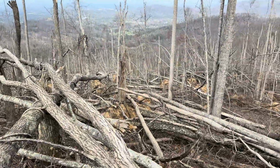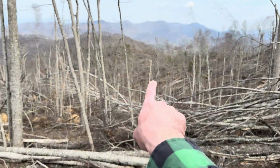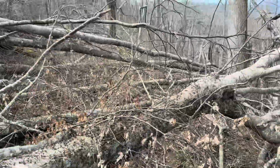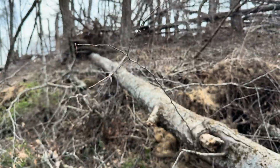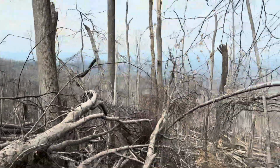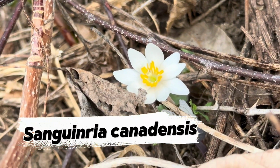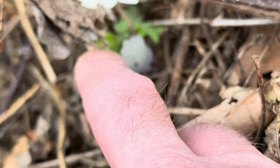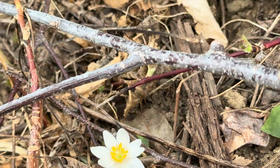Damn, all these root balls. Look, they're everywhere. Luckily, I come from a forestry background where I used to climb through slash like this all the time. This is a bridge up to that next little level up there so I can get back up the hill. I'm not going to go down any further. It's just too bad. So we got the first flower. This is bloodroot, Sanguinaria canadensis, and its leaf there, which will sort of emerge. This is probably the first one blooming out on this hillside.